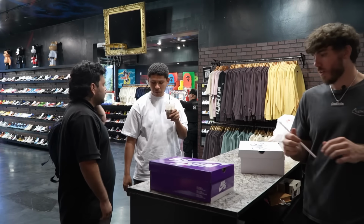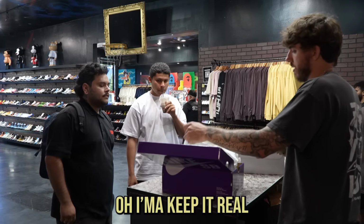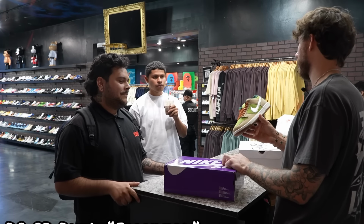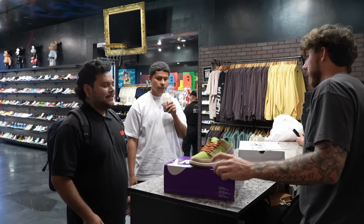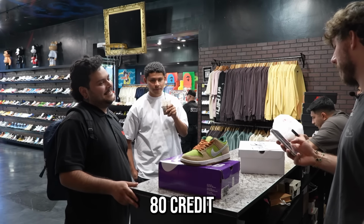Brand new German low size blue. Some SBs. I want to get this. SBs, brand new? Yeah. I'm going to keep it, really just go for like nothing right now. What'd you want? Honestly, I bought one earlier for $60. I can do 80 credit.